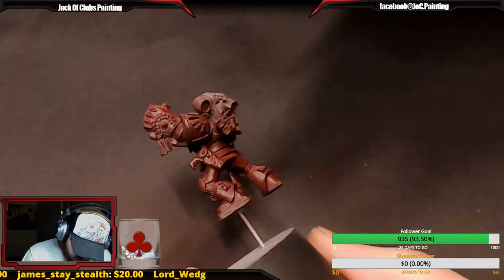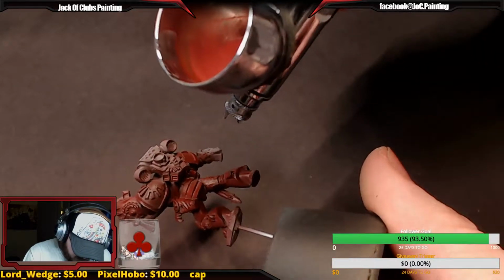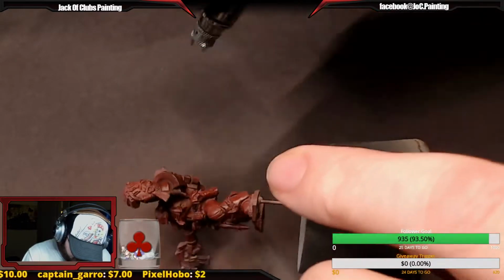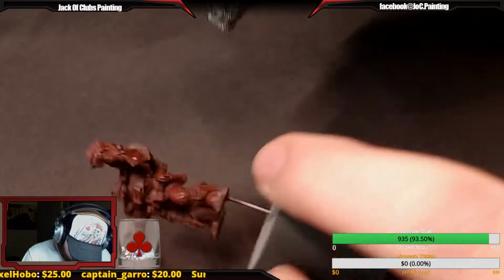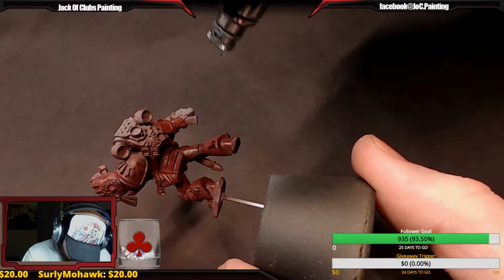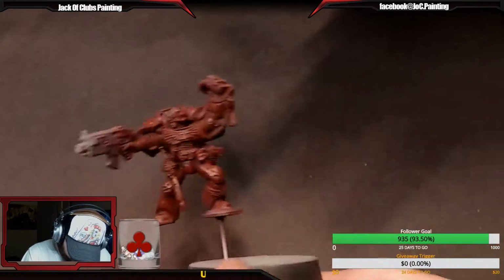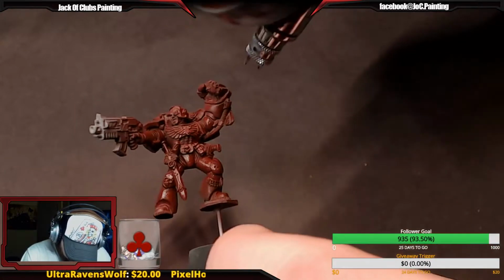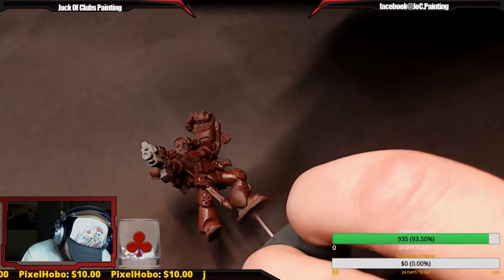Just get in there and hit it a little bit. Hit it again. You don't want to hold the air on there too long. Kind of like up inside of this shoulder pad here.